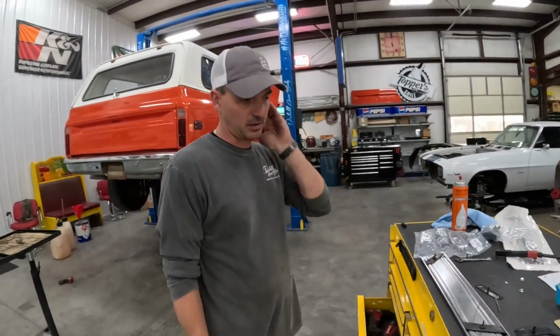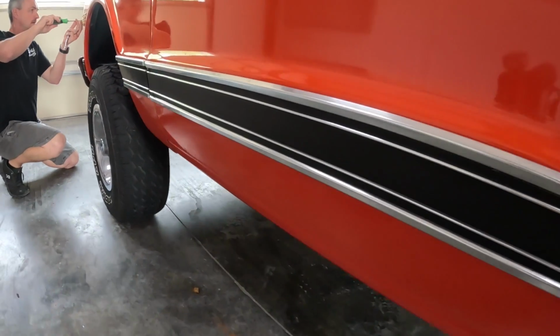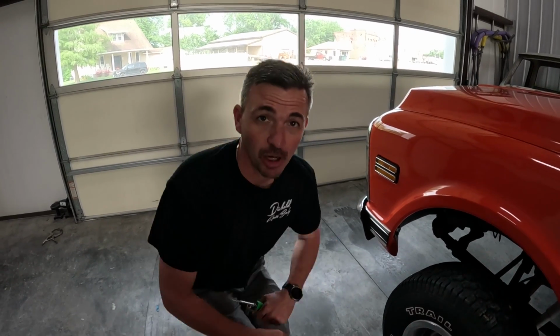I want to go find better clips. Bam, got the last piece of chrome installed on this bad boy and it's looking mighty fine. So the only thing left to do is I'm gonna get the top peeled off of it. We're gonna take this thing out and test drive it and see how it runs. So let's go do it.